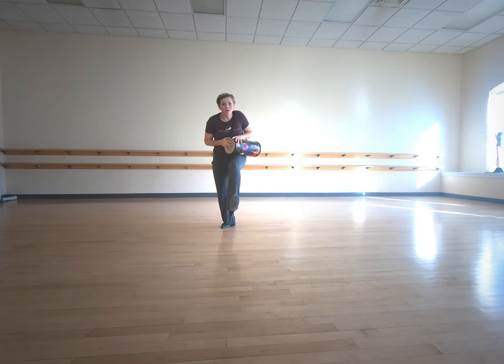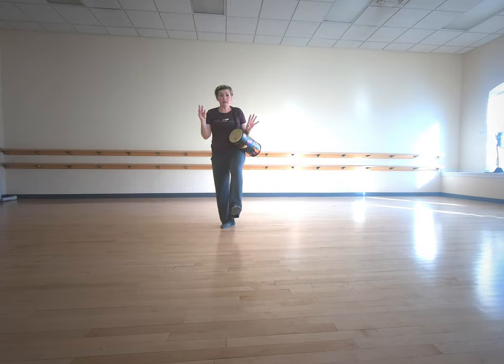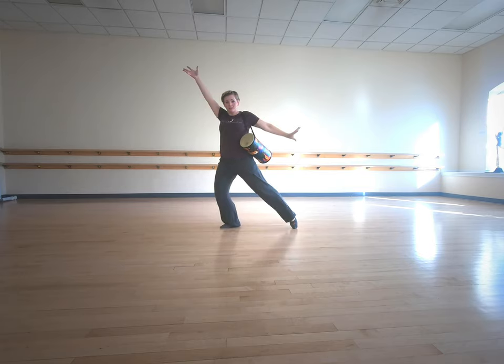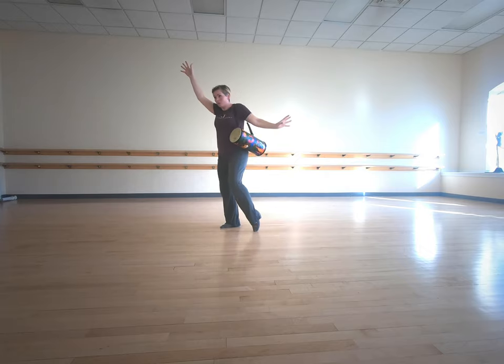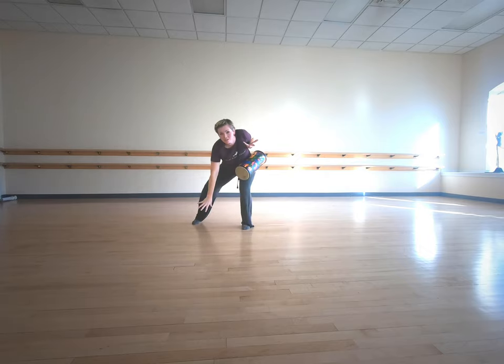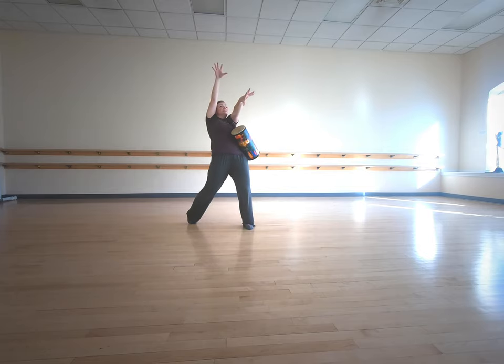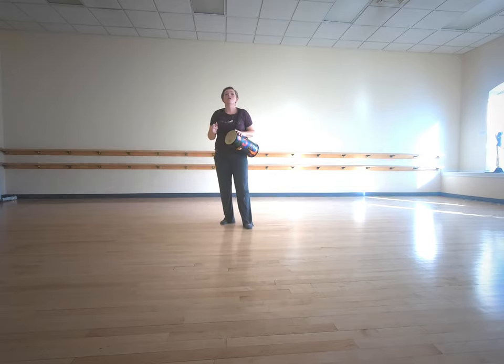1, 2, 3, 4. 1, 2, 3, 4. Make sure that you're holding your shape as long as you can until you can't hold it anymore and that 4 count comes and you change. Holding, holding, holding, change. Holding, holding, change. Let's try it. Here we go.